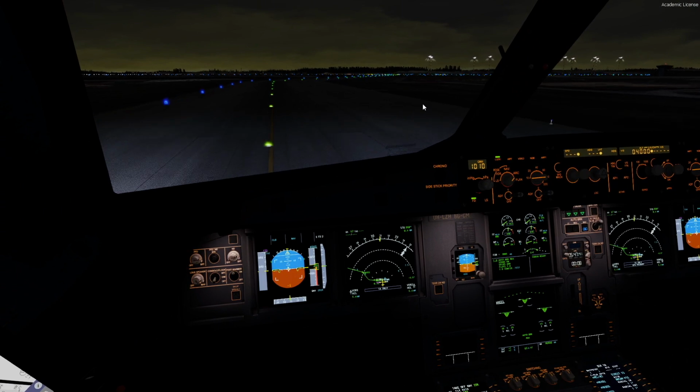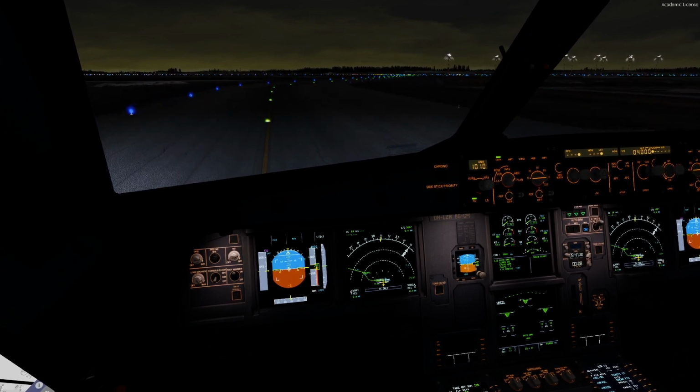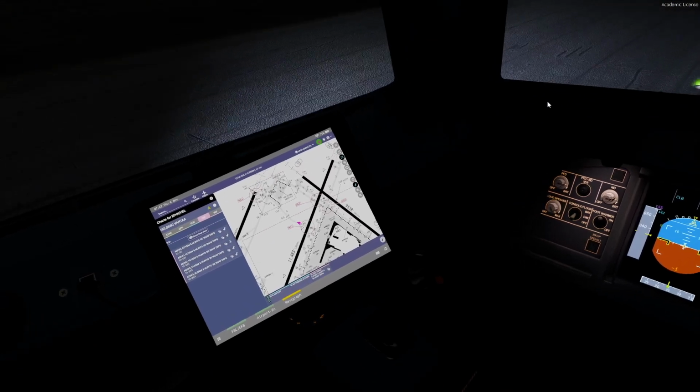Helsinki Tower, good evening. Finnair 8 Romeo Kilo on Golf. Finnair 8 Romeo Kilo, continue to Whiskey Golf. Continue to Whiskey Golf, Finnair 8 Romeo Kilo.